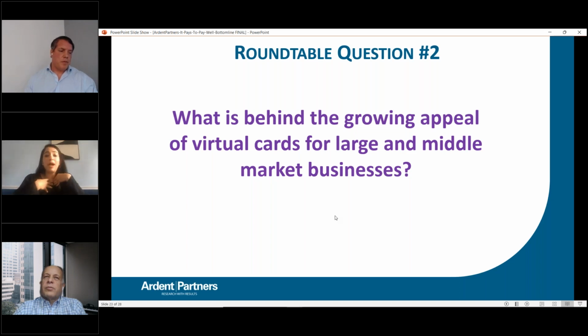And guess what? I want better reconciliation. So when I get the data back, I know exactly what it was created for. It's a one-to-one. So if you're creating tens of thousands of virtual cards, individual account, or I should say card, is associated with one payment. So reconciliation is so much easier.